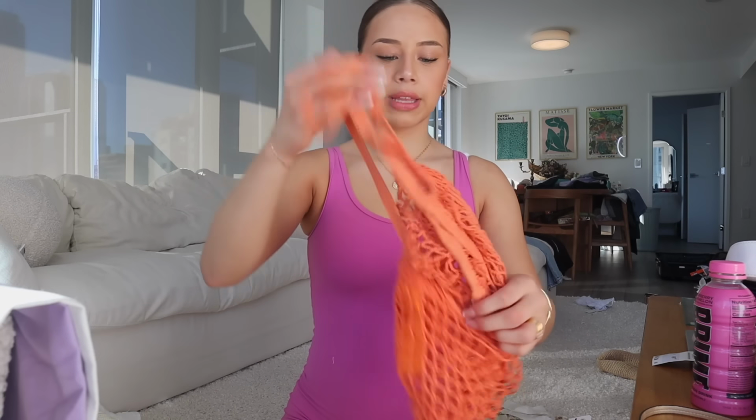And then for tote bags, I just received both of these in the mail. This one is from Bamba Swim. You can see it says Bamba Swim on this one as well. And then I might bring this little yarn looking one. This is from Ole Henriksen. I actually got this in a gift bag, but I think it's super cute.